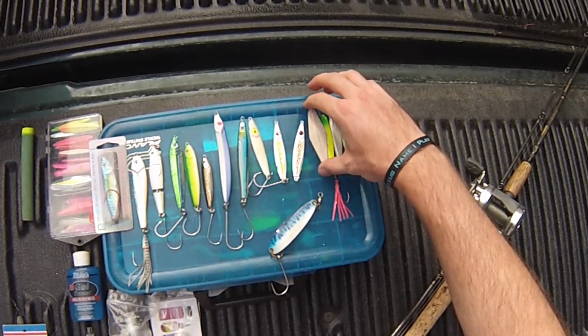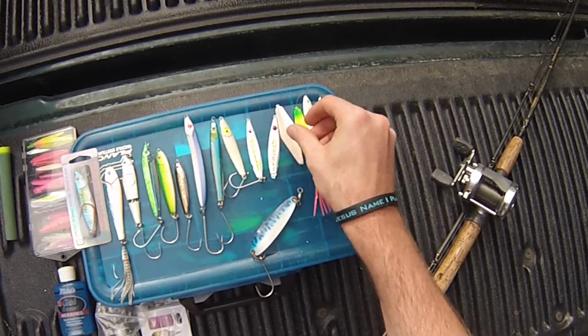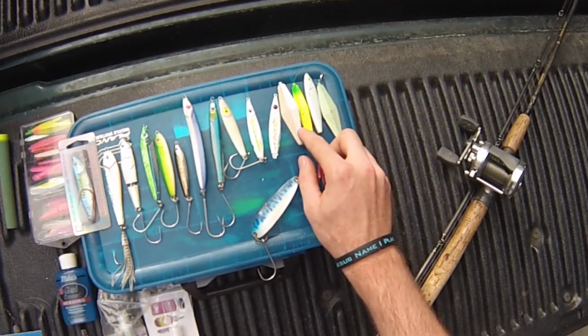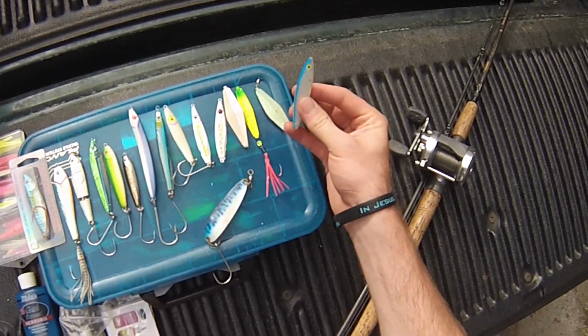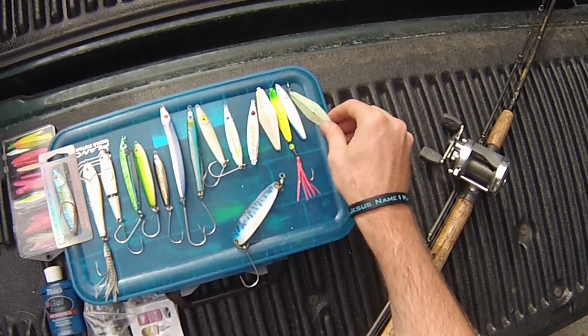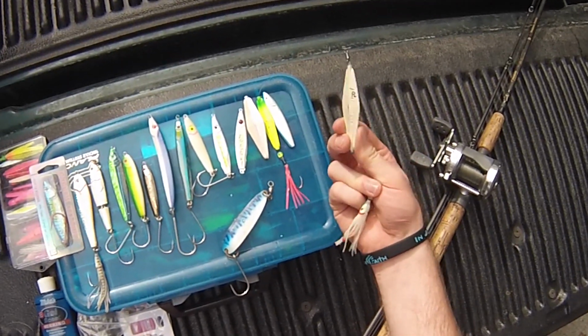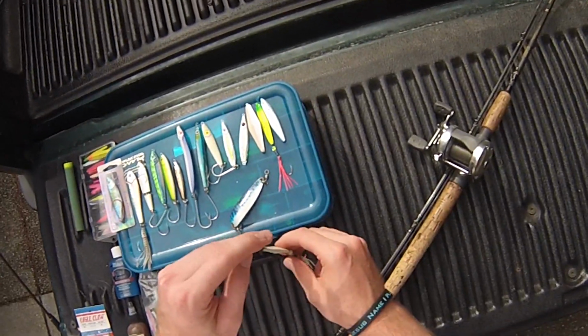You can throw your bigger sizes, you'll get kings on these as well, and I frankly really like these 2.5 inchers, and then you've got the Zingers as well, which is the same kind of concept, just a different profile shape. But with the buzz bombs, I have found a very effective way to rig them that'll add more strikes to your experience.